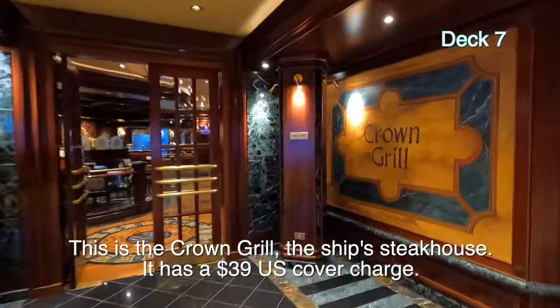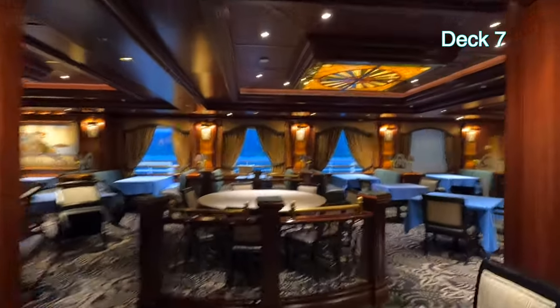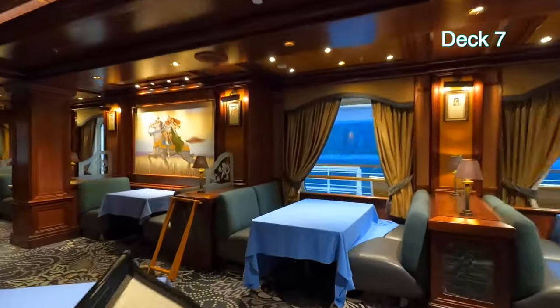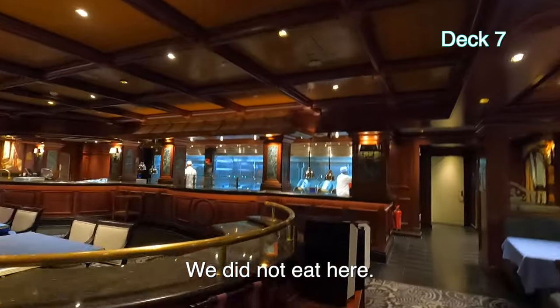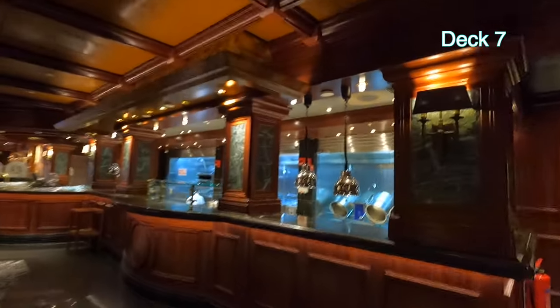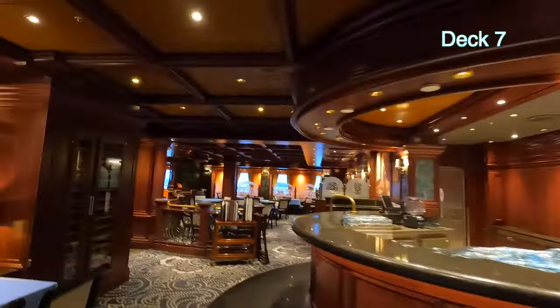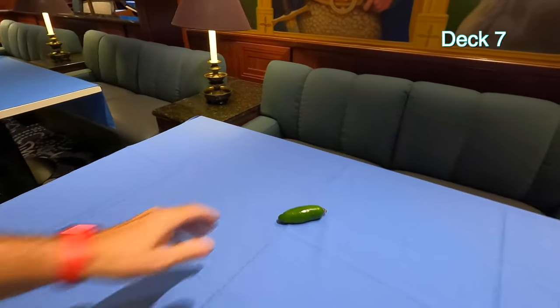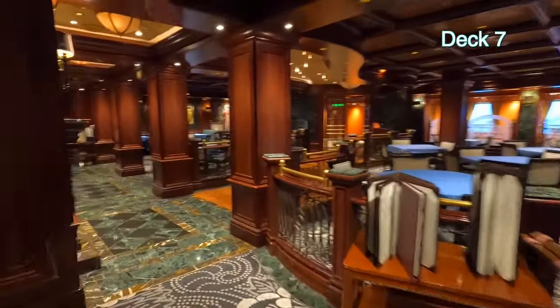This is the Crown Grill, and I think they do a breakfast in here too. Booster chair. They must sanitize them when they get used. So it's pretty good size. We have no plans to eat here on this cruise. Not that we're not going to, but we have no plans to. That's a weird looking thing. Hey, King Arthur. And Pepper. That's a real pepper. I thought it was like a duck thing.